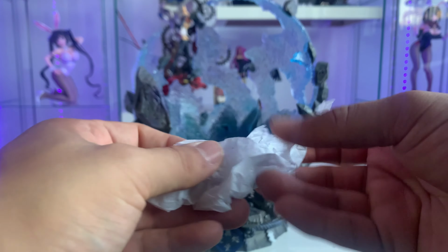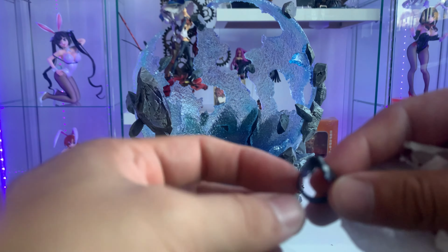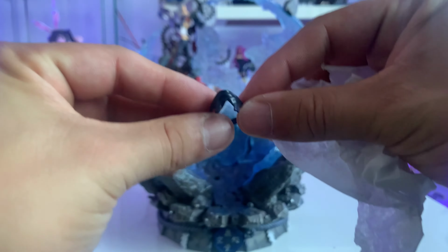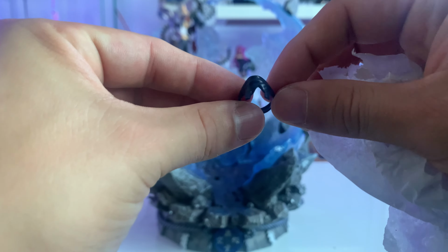And now we get to the mask. Honestly, when I first opened it, I didn't know what it was. I was really confused and I thought it was a missing piece for the base, but I'll be showing you guys where I put that in a little bit.